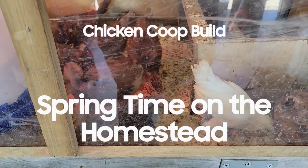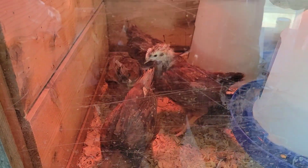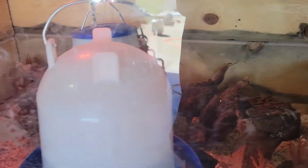Well, here these chicks are at, I believe we're going on 6 weeks now. I just threw some mealworms in there. They love them. I also put some grit in their food. They love that stuff. But they're getting pretty big.